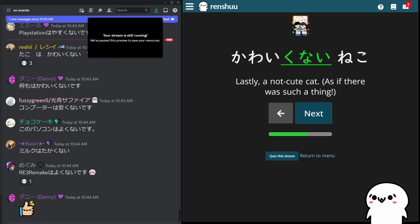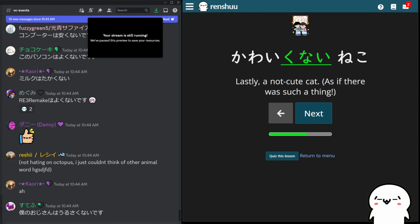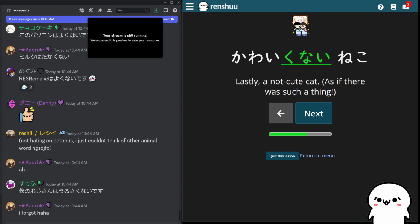And I wanted to point out one thing. Kaori just put up a sentence, miruku wa takakunai. And that, if we were doing polite, would not be polite because it doesn't have the des. But this is a cool thing: just dropping the des in a lot of situations is what takes your Japanese from polite to casual. And so that's a good example of the casual form. It's just dropping that des off of there.